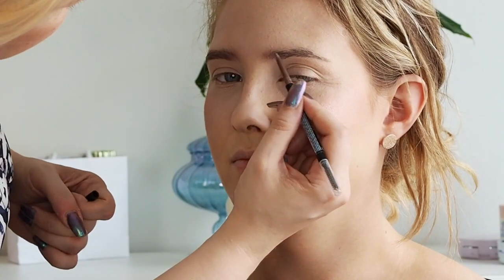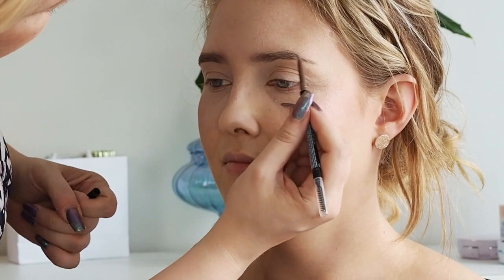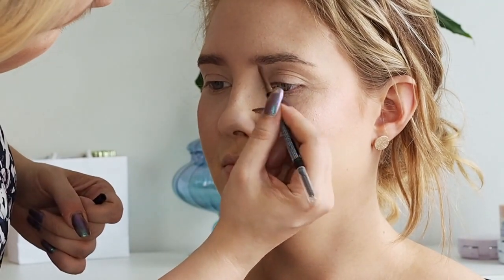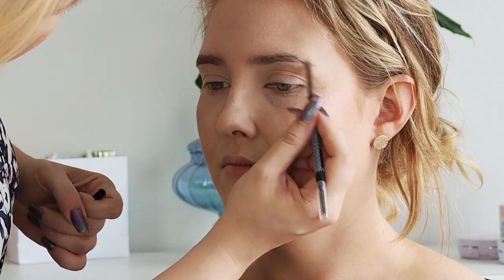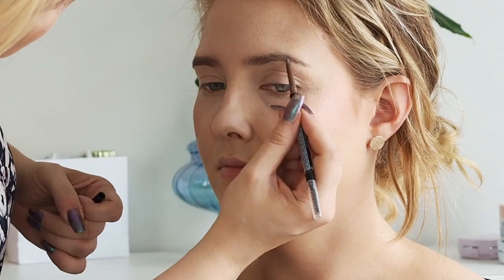This is something which is by no means unused or new. This is my absolute favorite brow product, and I'm pretty sure Jonna has never used this. This is H&M. No, I haven't. H&M Superfine Browliner. Okay. And this is the most perfect brow product ever, like in the history. It's not emollient, it's not too drying, there is pigment but not too much, there is great shade selection. This is just beautiful.